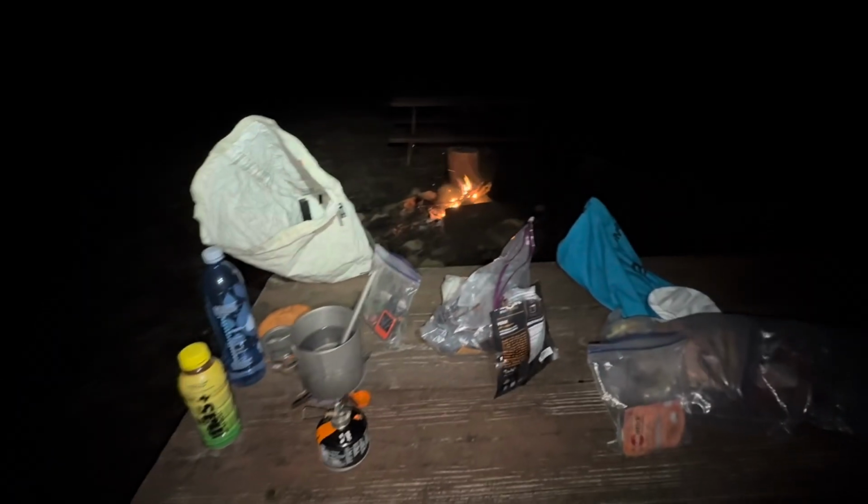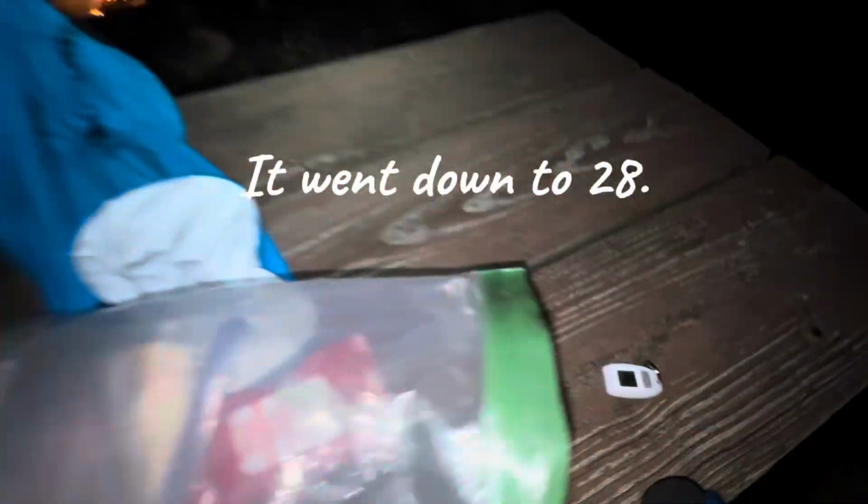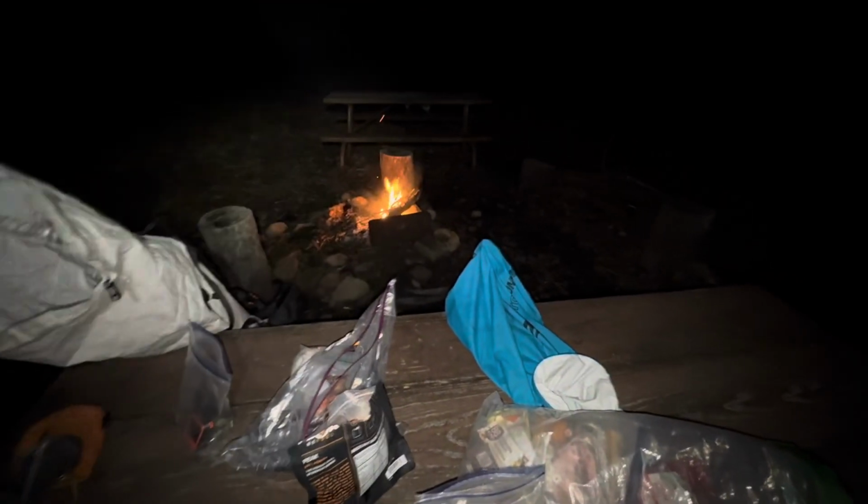Alright, good morning. It is day 2. Got my fire going again because it was cold this morning. Let's see what the temperature is. 34 degrees. Felt like it was even colder than that last night. But anyway, I didn't sleep bad. Didn't sleep wonderful. I just couldn't get comfortable, I guess. Just getting used to sleeping out in cold temperatures again.